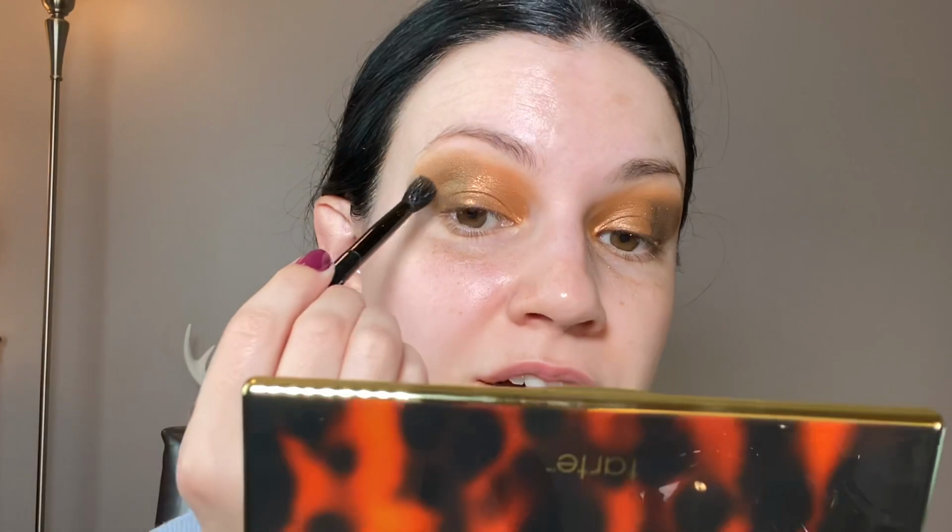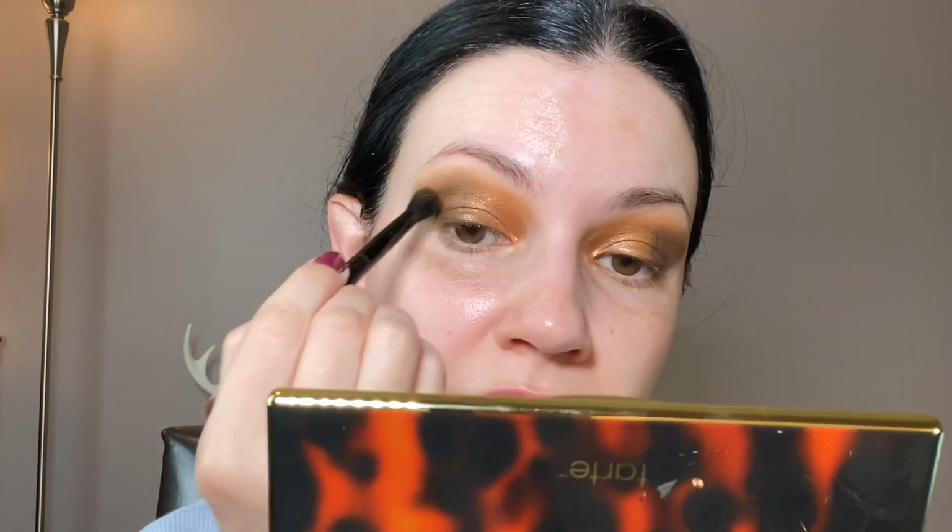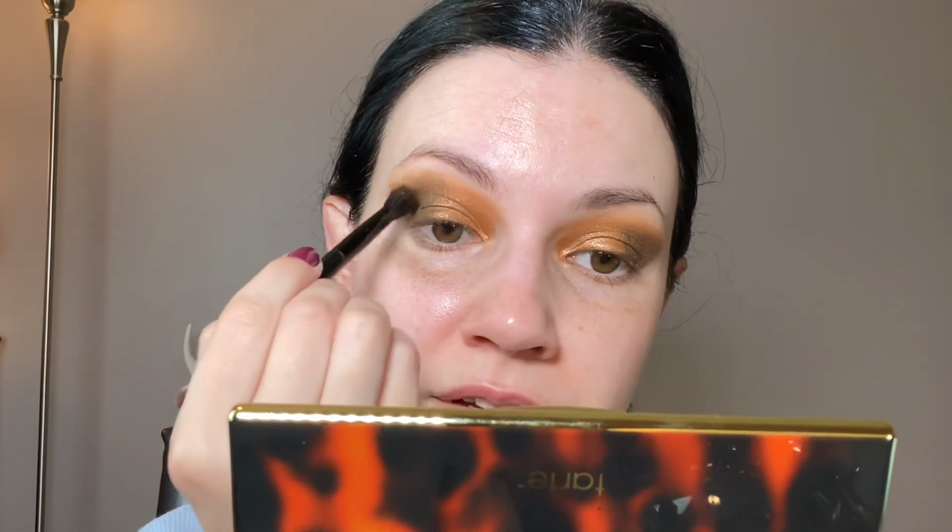I have a little bit more of that green metallic that I just want to add back into the outer corner. You know, and I don't do shimmers much in the outer corner of the crease, but I gotta say that it is actually beautiful. Some people say you can only do shimmers on the lid and you have to do mattes in the crease and the outer corner, but I really don't think that's true. This actually looks super nice in my opinion.